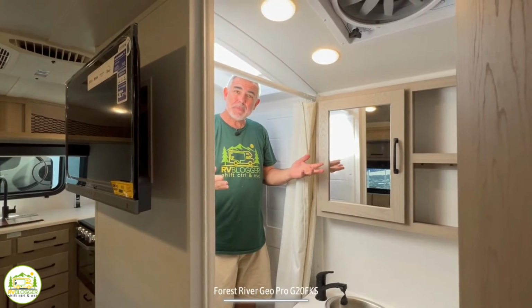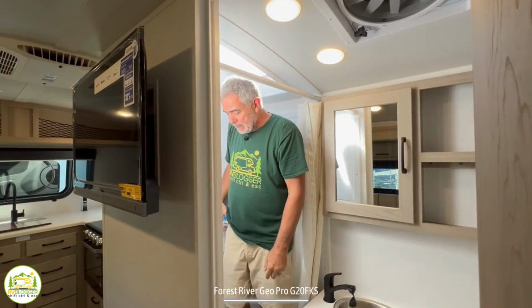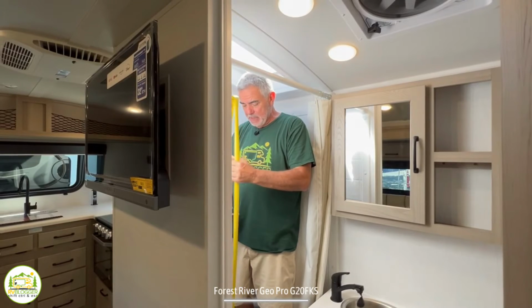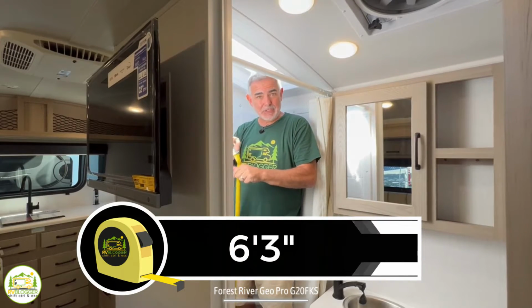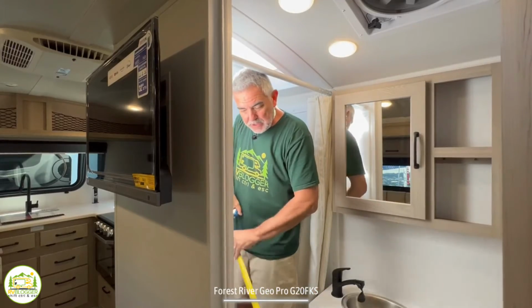So here I am in the bathroom and standing in the shower like I usually do. And as far as headroom goes in here, well, let's get a measurement of it. So I am 5 feet 11, as you guys know, and from the bottom of the bathtub to the top of the skylight, we have 6 feet 3 inches. So for some of you taller folks, you might have to crouch down a bit while you're in the shower.